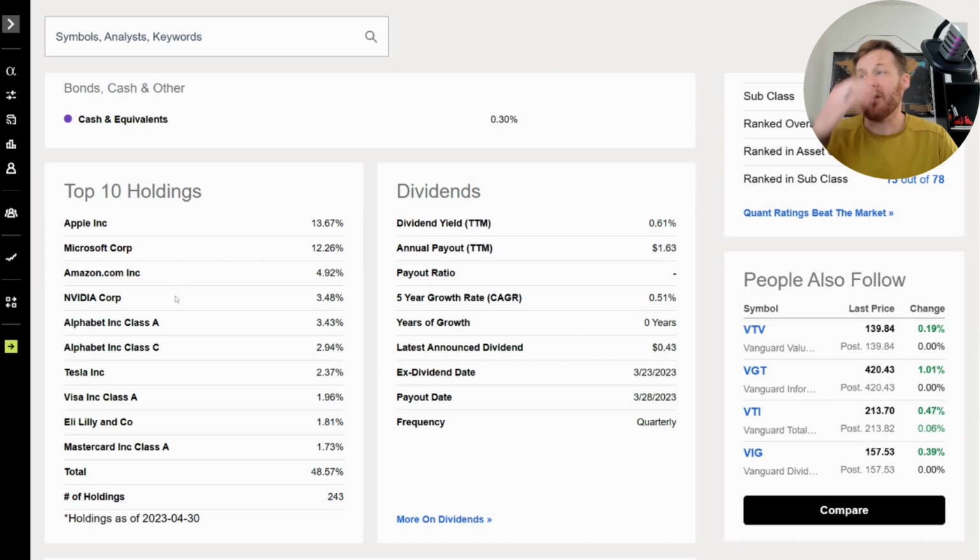Nvidia 3.5%, given Nvidia's recent wild run for 2023 here, really over the last month or two, just unbelievable. But yeah, you've got Nvidia there. Tesla, almost 2.5%, Visa 2%, Eli Lilly just under 1.8%, and then MasterCard 1.7%.